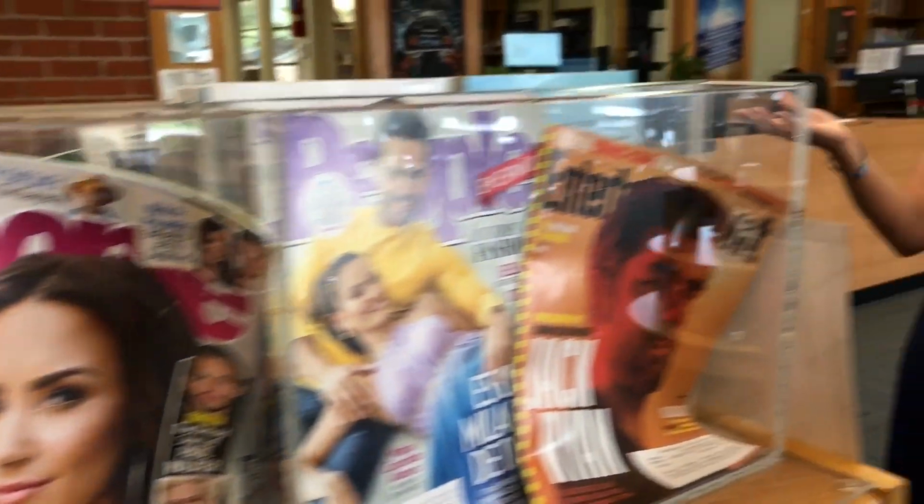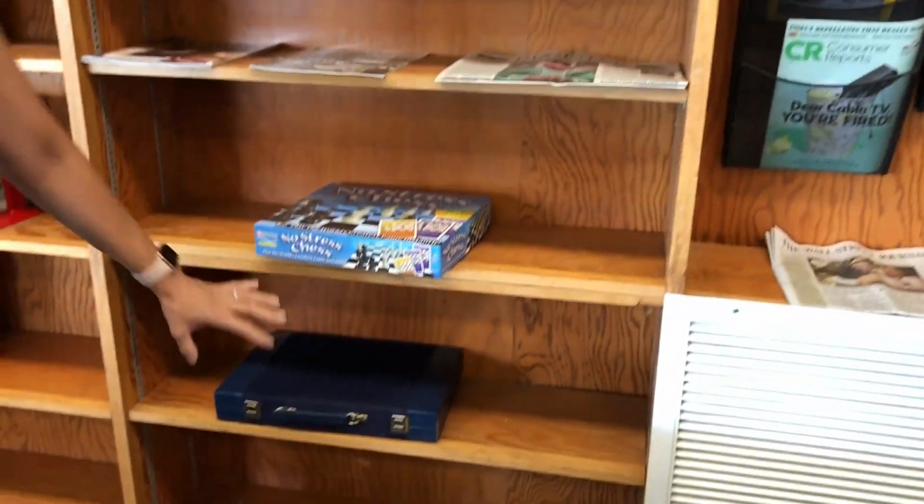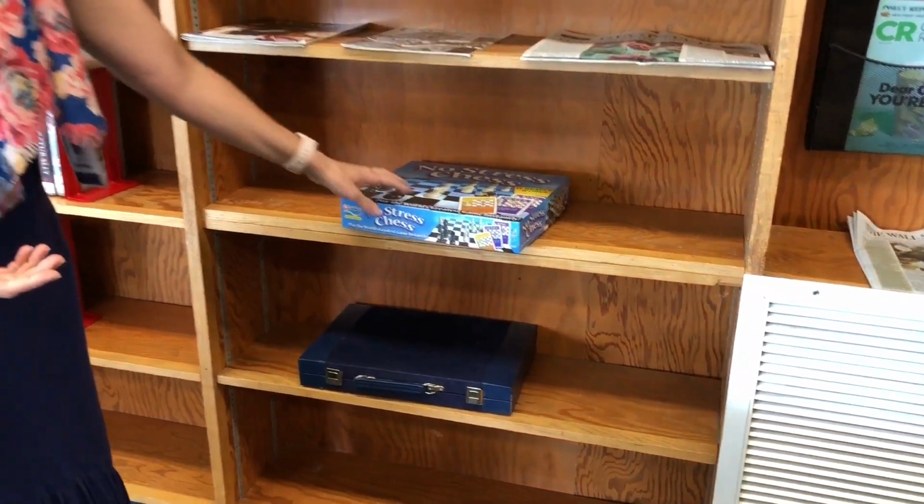All right, this area is, we have magazines, and you just come pick them up and read them. You don't have to check them out or anything. You can just grab them and read them, and then put them right back when you're done. We have newspapers. We also have a couple of games here, No Stress Chess and Backgammon. If you want some different kind of quiet games, just ask me and I'll get them. And you're welcome to play them here in the library as long as they're quiet.